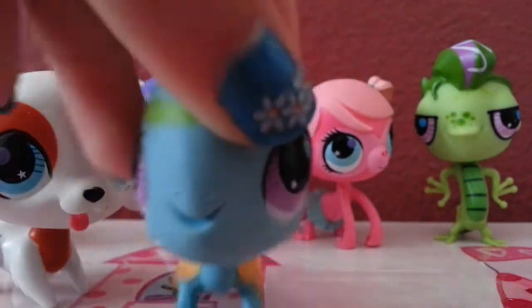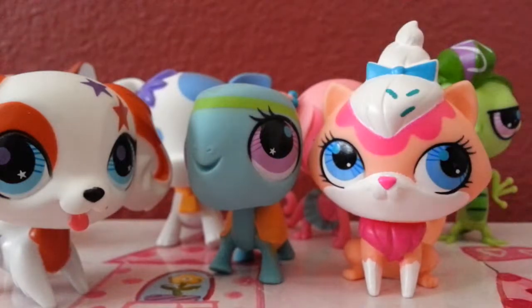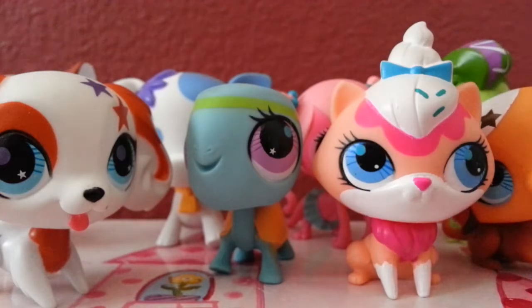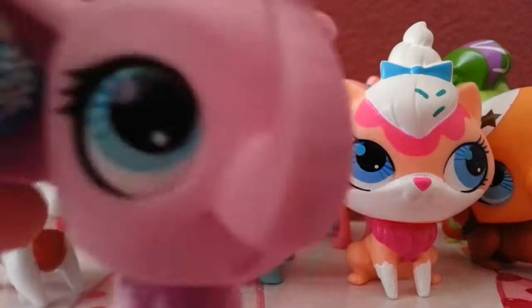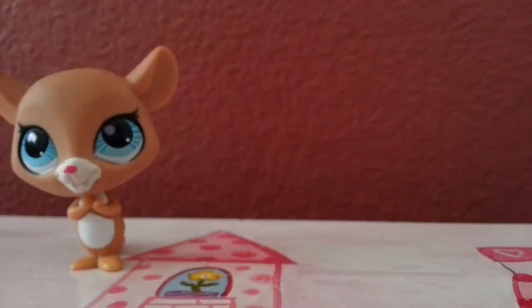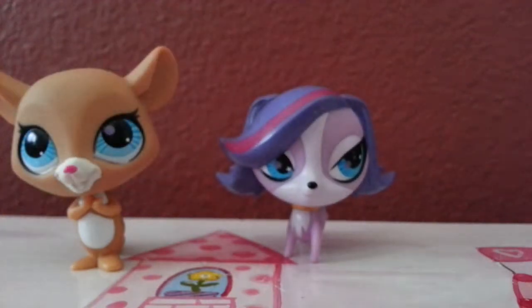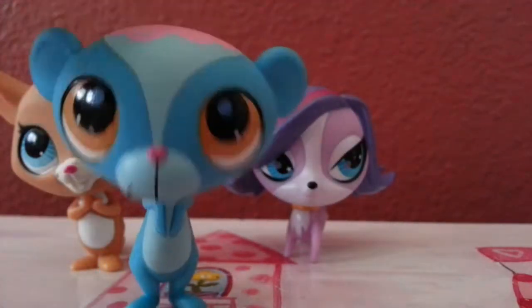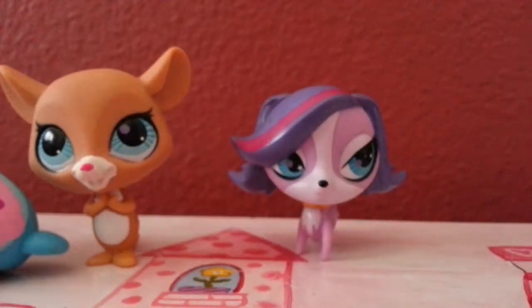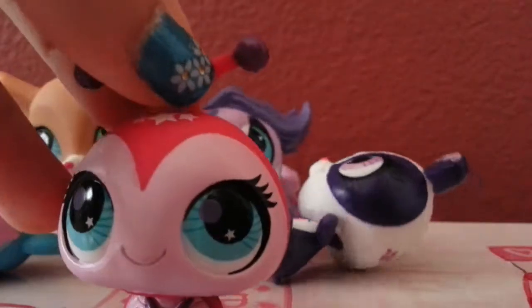This turtle. Sugar Delights from the TV show, this little dog. I actually do like this elephant. Okay, one second. Another one of these squirrels, Zoe Trent from the TV show, Sunil from the TV show, Penny Ling from the TV show, and this cute little ladybug.